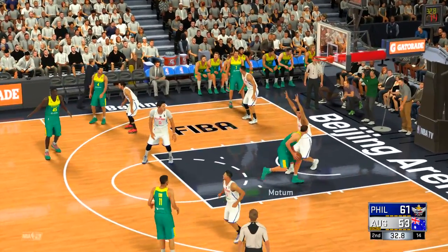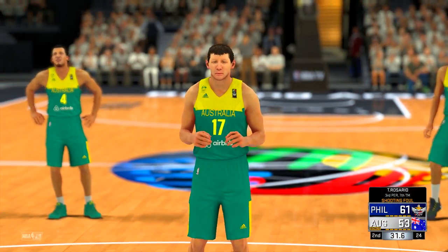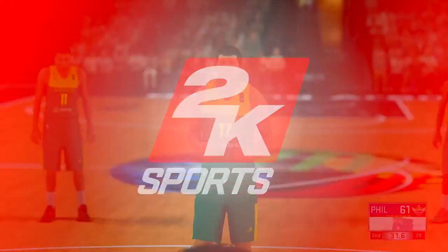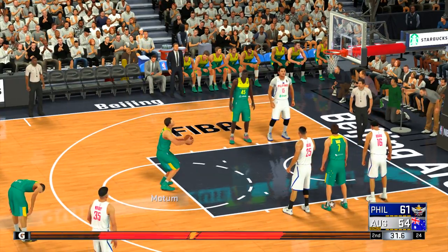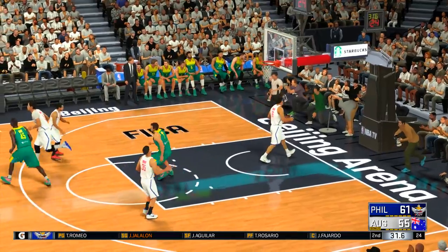Inside. And so he earns a trip to the line. Officials saw the contact, and he'll shoot 2. Wow, he got whacked on that one. Shouldn't be much debate there. Blatant contact. Straightforward call. Simple. Mills, who's checked in for G.